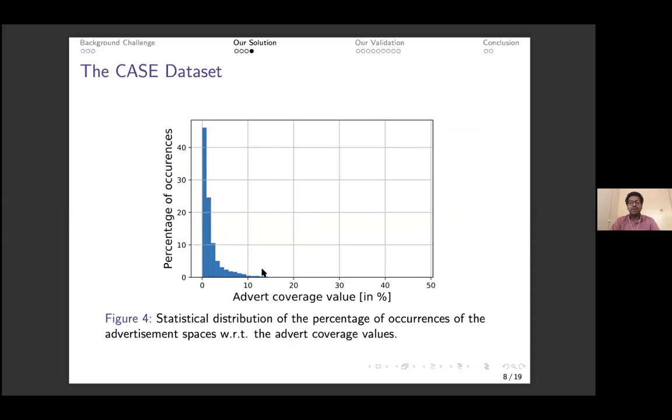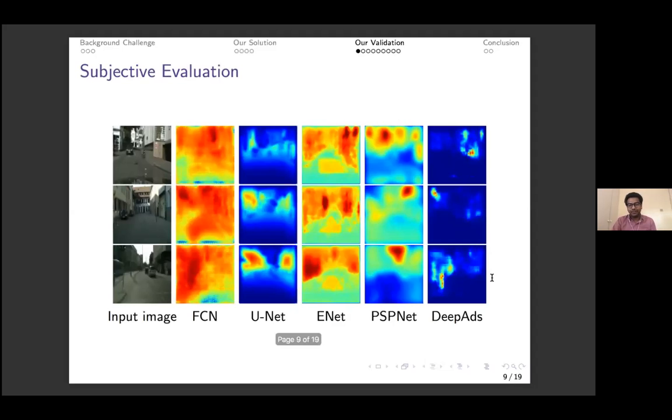Most of the billboards cover around 5% or less of the entire image area, and some billboards are quite large in shape. So this is the distribution of the different sizes of billboards that we have in this CASE dataset that we have proposed. Now that we have the deep network and the data set that we have already generated, let us use it on our data set and see how the results look.